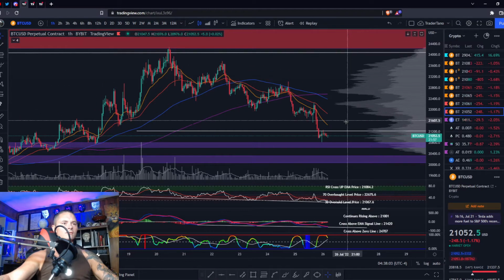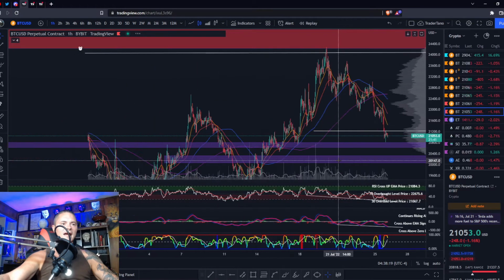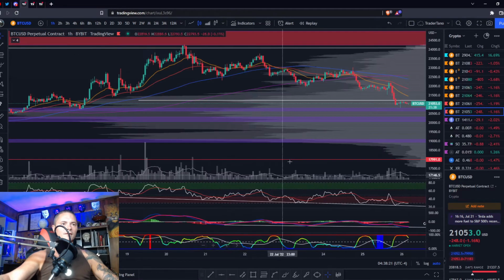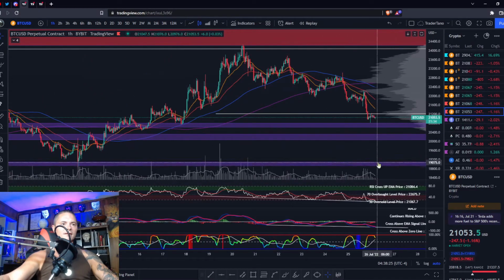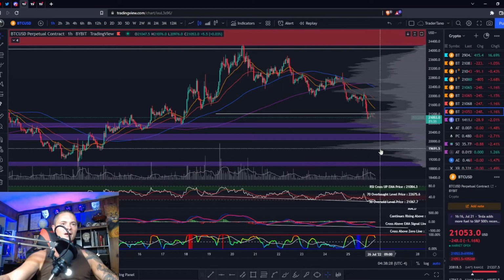Let's talk about the bearish case real quick. Bearish case is that we break the bottom of this purple zone at 20,600 and fall below the 20,200, which is going to be a major level of support. If we fall below that, next stop would be, we'll probably get a bounce at the 19,600 level, but honestly, I think we would come back down to 19,000.